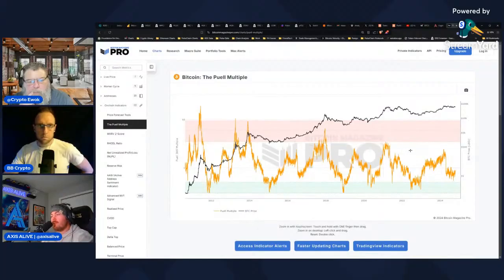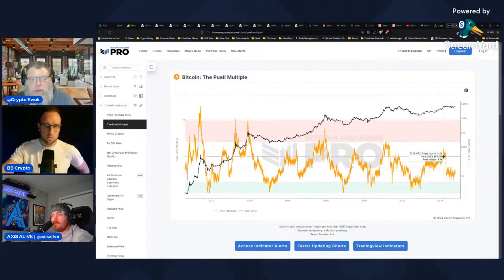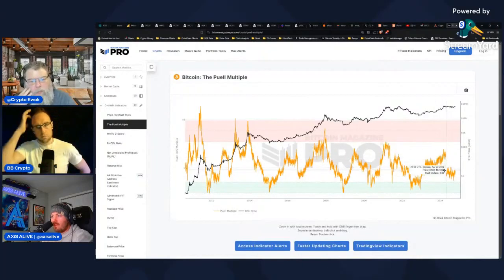Wait, I have a question. Not to interrupt you, but you said this is how much Bitcoin is mined every day? The dollar value of it. So that's why this dollar line goes up and down. I gotcha. Okay. That number should be pretty static, right? You see where the halving came in here.